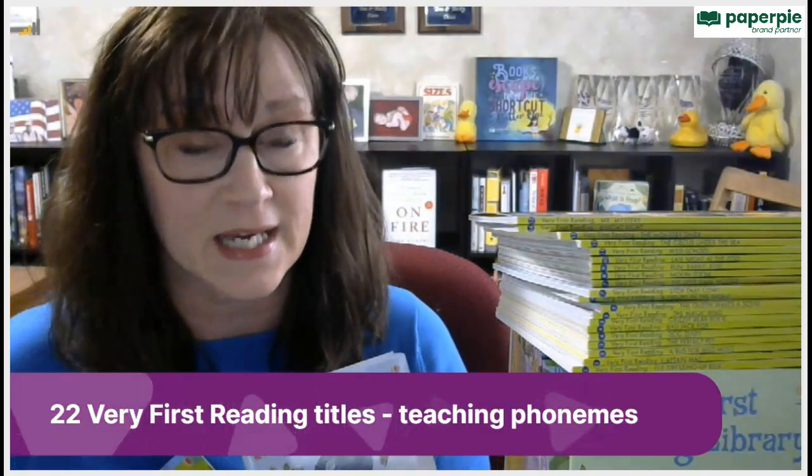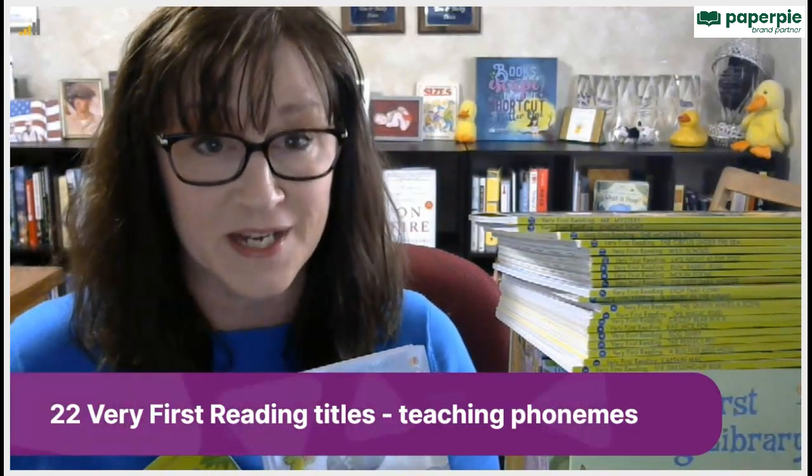The first 22 titles in the My First Reading Library set will teach children how to read by teaching them all 44 sounds in the English language. What's super unique about the My First Reading Library is that it's not teaching all the sounds at once, all 44, because then it's so overwhelming for kids. Instead, your first book will teach only these first 8 sounds, and then it progresses on from there. So let me show you that.